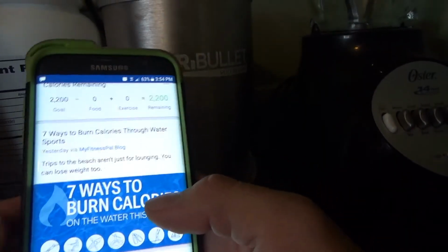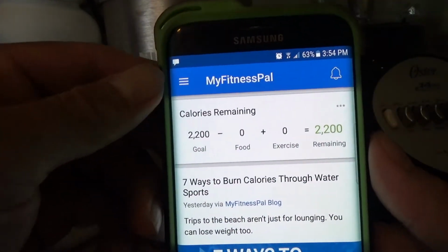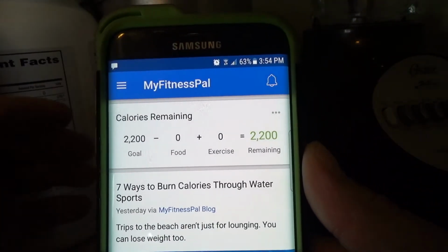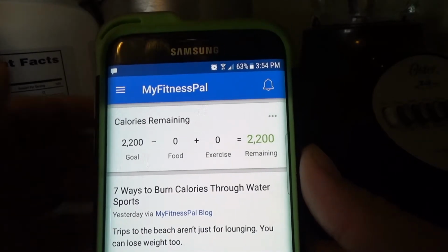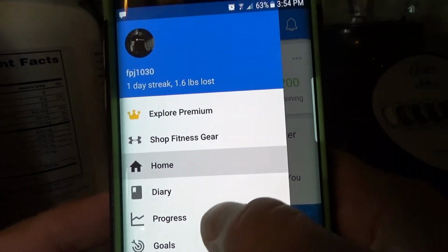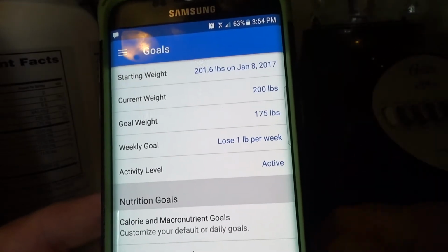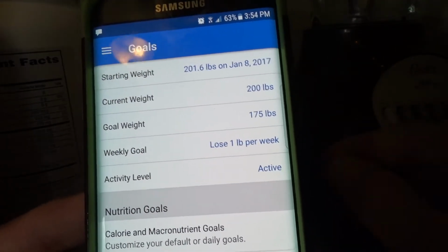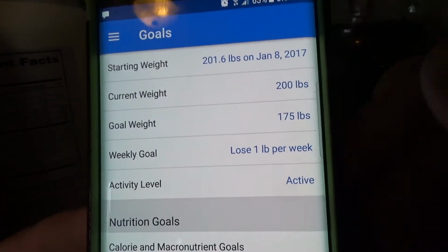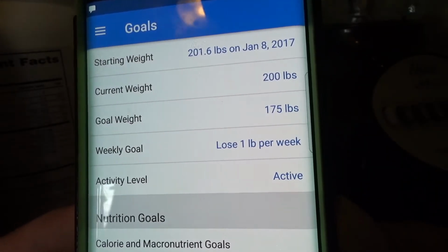So let's get started. What you're going to do is hit this little thing. Now, this is for Android. I don't know if Apple would be different, but here we go. All right, so you're going to go to this and you're going to go to your goals. You're going to enter your current weight. Mine is 200 pounds. It might change tomorrow because Monday is my official weigh-in day. So your current weight, then you're going to do your goal weight. Mine's 175 pounds. And my weekly goal is 1 pound per week.